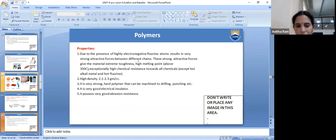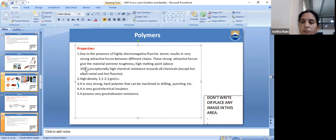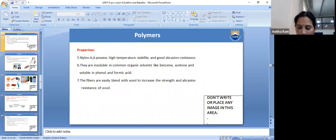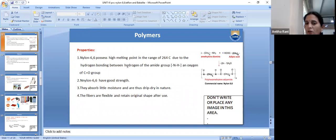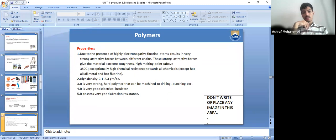What is the melting point of Teflon? 350 degrees centigrade. Polyvinyl chloride? 148. Nylon 6/6? 264 degrees centigrade, because there is hydrogen bonding between the hydrogen of the amide group and the oxygen of the carbonyl group. Now tell me, what is the melting point of Teflon? 350 degrees centigrade.